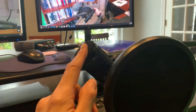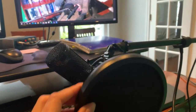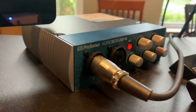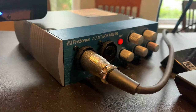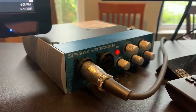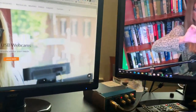Here is a microphone I used to use when I was on the radio as a radio host. This is just a little windscreen here, and it's an XLR microphone going into this Presonus audio box here. It's a USB Presonus audio box, and that brings in my audio pretty easily.